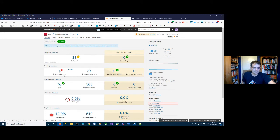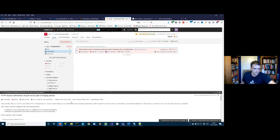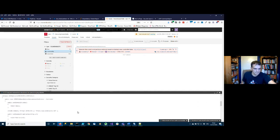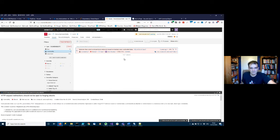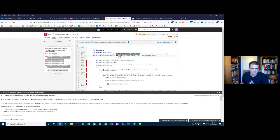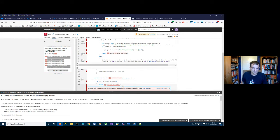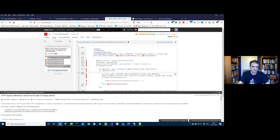So let's have a look at that security vulnerability. Refactor this code to not perform redirects based on tainted user control data. What on earth is this about then? So if I click on that, it gives me a detailed explanation and some example code. But here is my code that I've checked in. So it's all about the entry point is LogOnAsync and this returnUrl parameter is important. So it passes through here, it's redirectUrl, and this is where the redirect might pass an insecure reference. So I need to check that in some way. So it's provided real actionable steps as to how I can fix a problem.